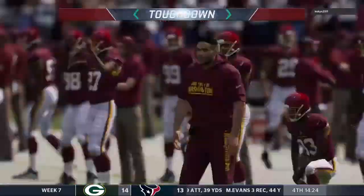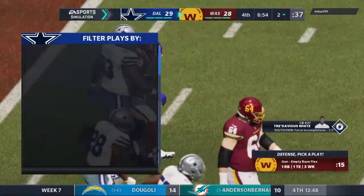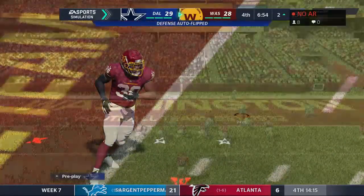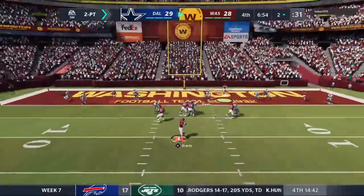And he is into the end zone for a Washington touchdown. James Robinson, his 5th touchdown now on the year. And Washington now an extra point away from tying this thing up. All right, now a big 2-point conversion attempt still to come.